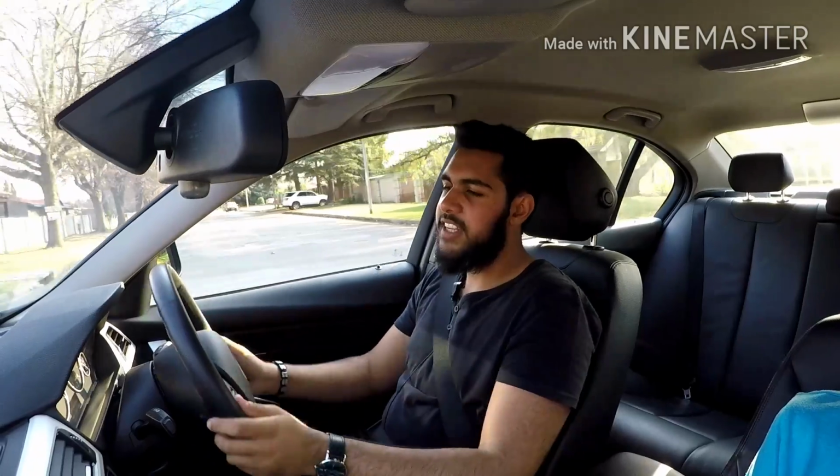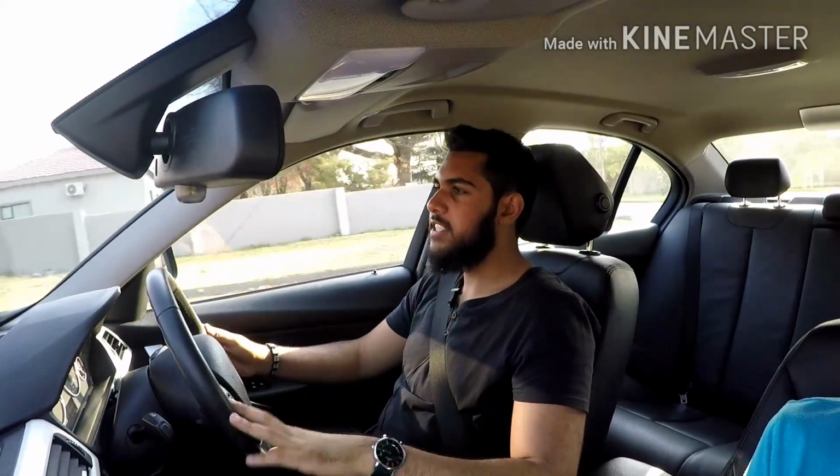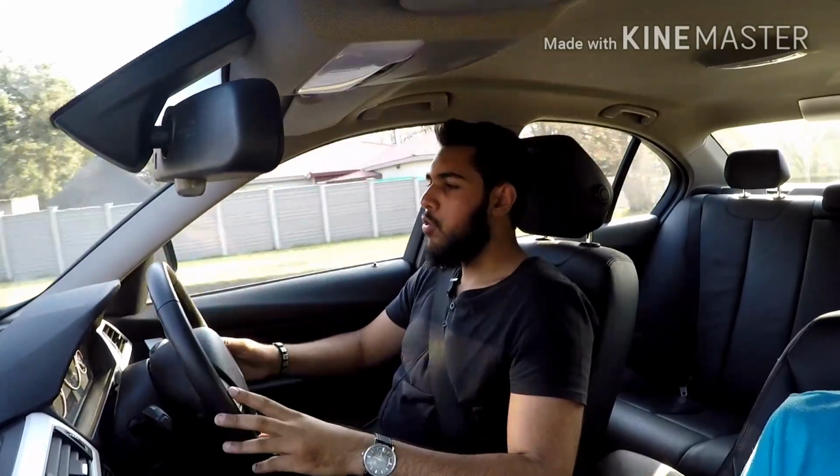And this is how I feel about the sound of the BMW F30. Right, now we are in the F30. Immediately, as I said, it's much softer, it's much more comfortable. The steering is a lot lighter, the interior is refreshed. It's more spacious in here overall.